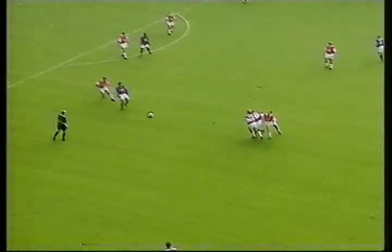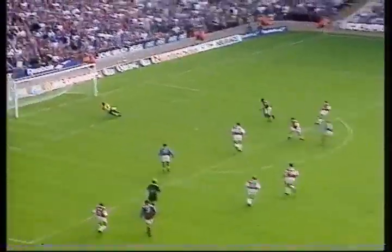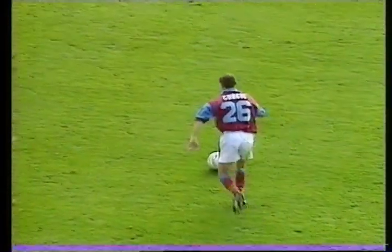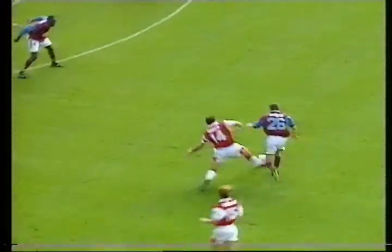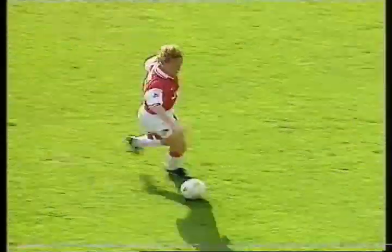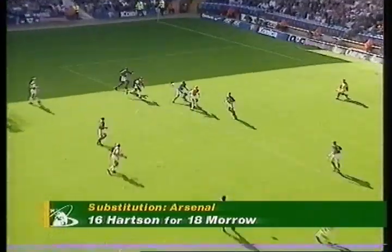Čurčić. Milosevic, back to Čurčić, rides the tackle, Čurčić! Lukic must feel like he's the object of target practice at the moment, because everything's heading towards him. This from Čurčić, needed the save. Arsenal need a goal soon, if they're going to have any say in the outcome of this match.